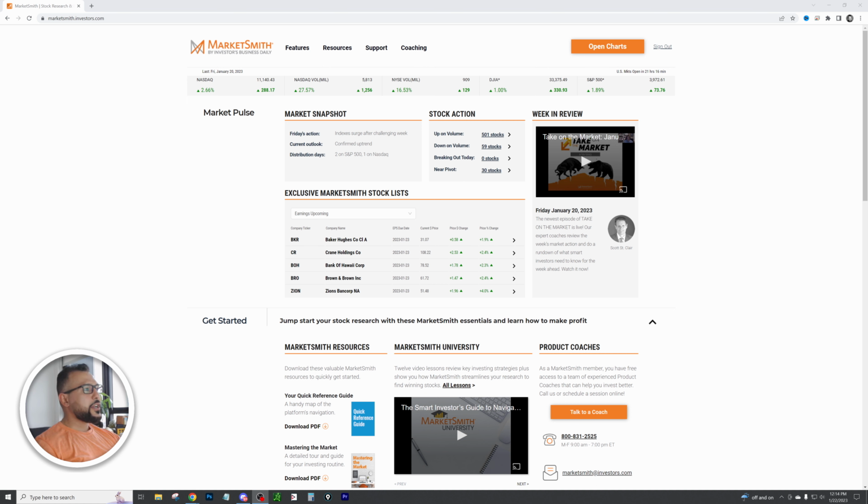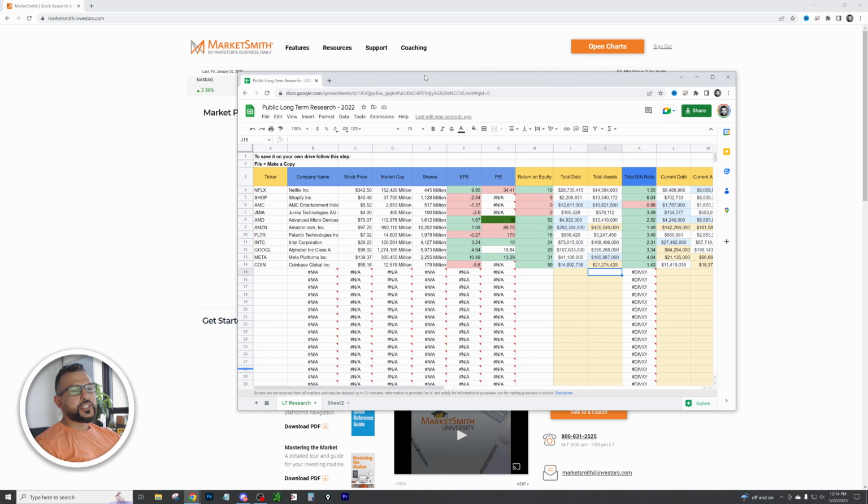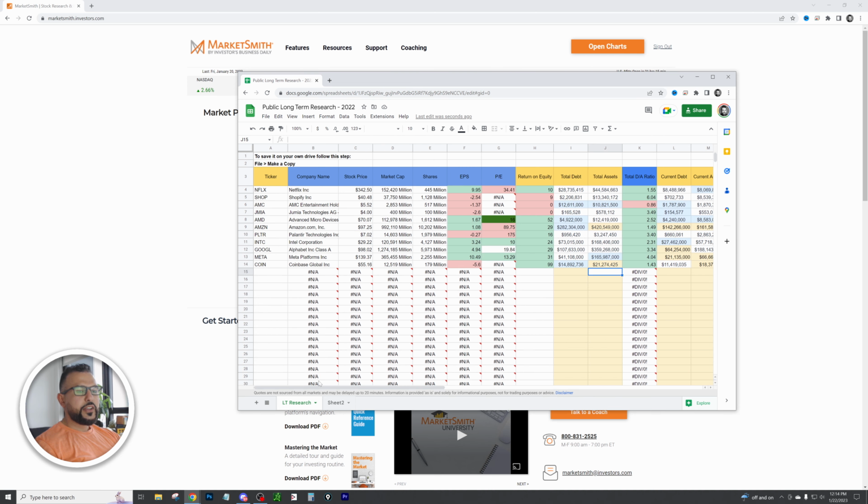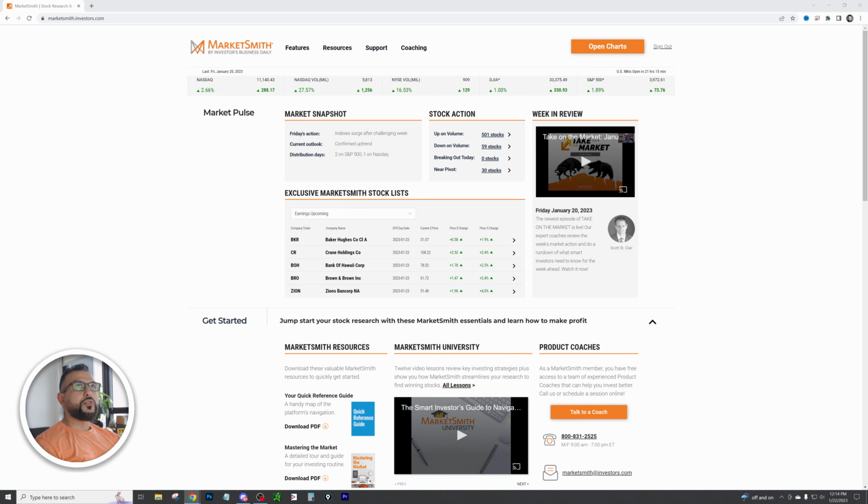All right, and to do that, we have the MarketSmith tool up right here, which is going to help us with that due diligence, with that financial research, wonderful charts, and we'll also have our Excel sheet that at the end is going to give us whether that ticker is a pass or a fail. And also we have Yahoo Finance to help us with a little bit more information. All right, so without further ado, let's dive right in.